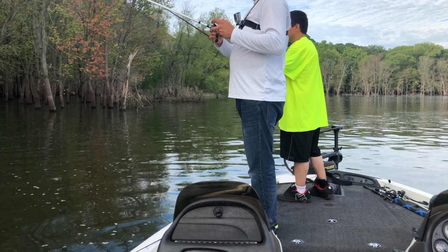Mid-morning break. We're out here. Caught a couple fish, a couple bass, mostly on Texas rig. Caught a slimy muskie. I didn't even touch him. He was barely hooked.